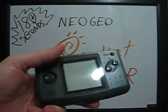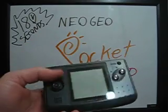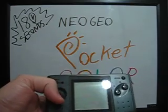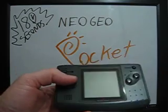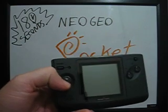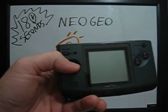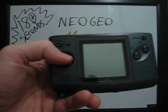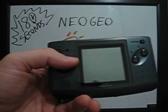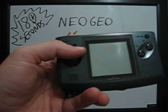But I really like the system. I can't tout too much of it. It has a nice wide screen, you know, you can see everything pretty well. And the controls, this controller right here makes it the perfect system for the fighting games that came on it. And the A and B buttons, well, they're really responsive to light and heavy taps. Once again, great for fighting games.